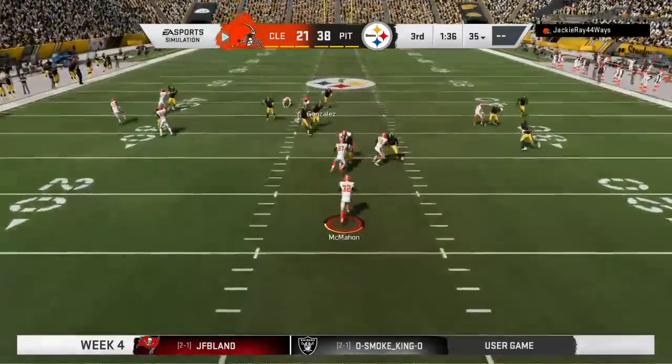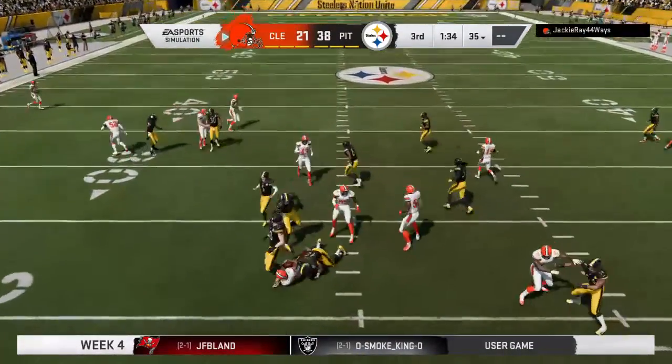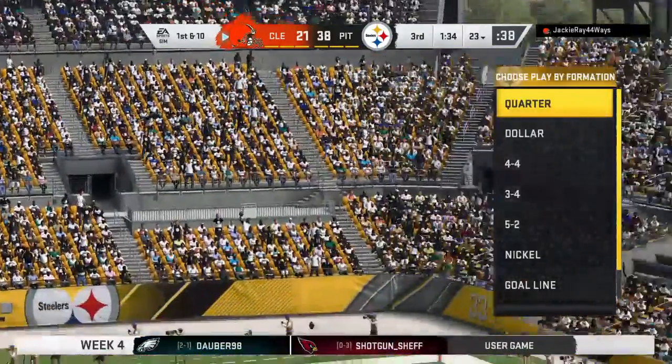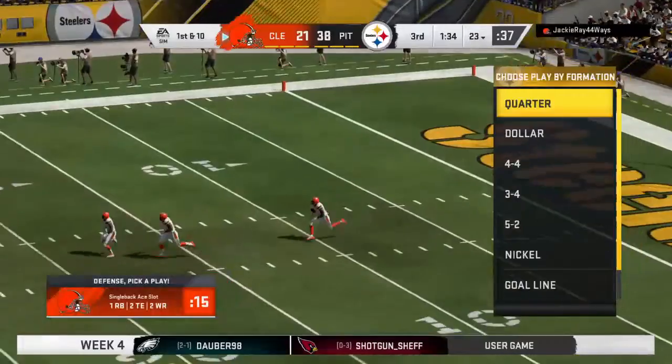This is taken at his 4. And he'll make it across the 20 as his guys will set up shop at the 23-yard line.